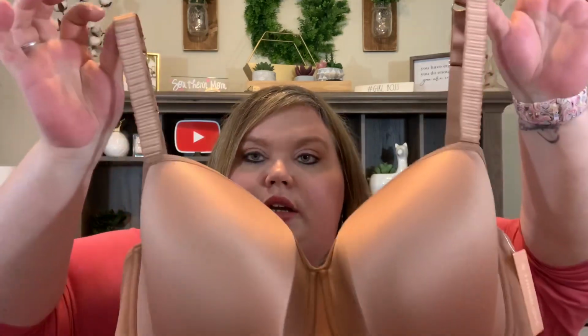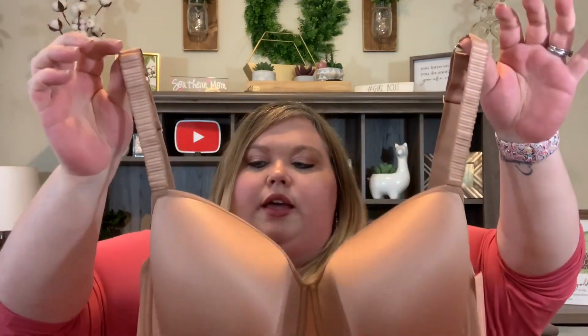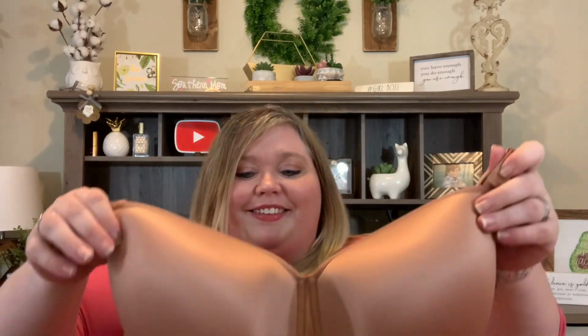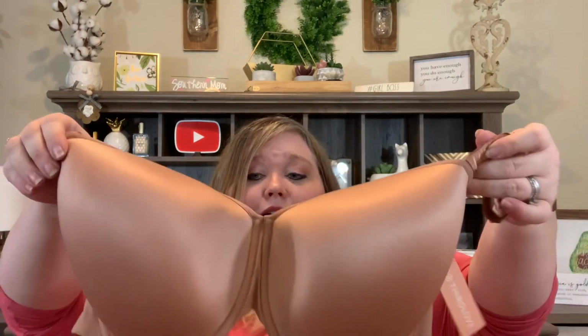Here's the straps, and then there is that. Again, so soft, y'all. These are just the softest things. Here, this is actually like a mesh almost, so it's kind of breathable. Because y'all know boob sweat is a real thing. Don't even act like it's not. So I like that it has that little breathable section right there.